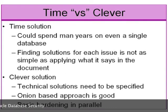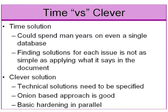The problem is, as I've just explained, it doesn't say anything about your data. So your data is probably still just as insecure as it was at the beginning. You've brought up the level of basic hardening, but you haven't secured the actual data.